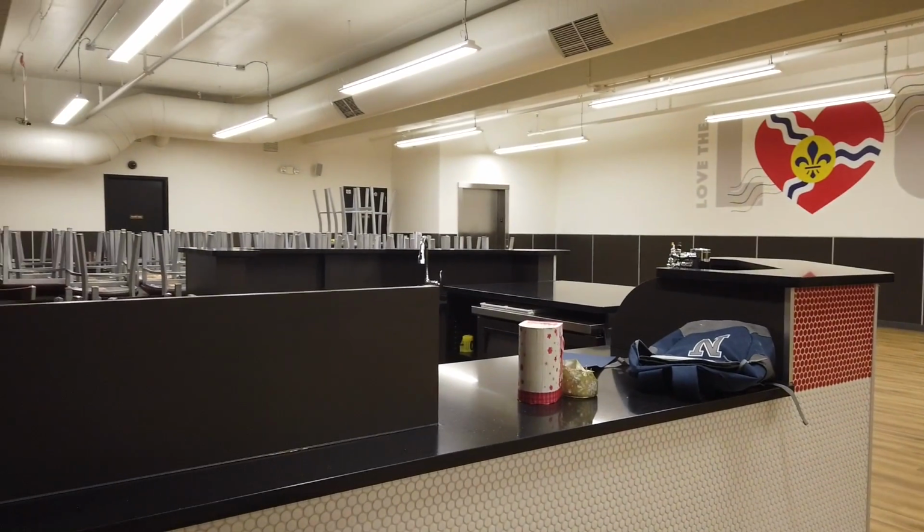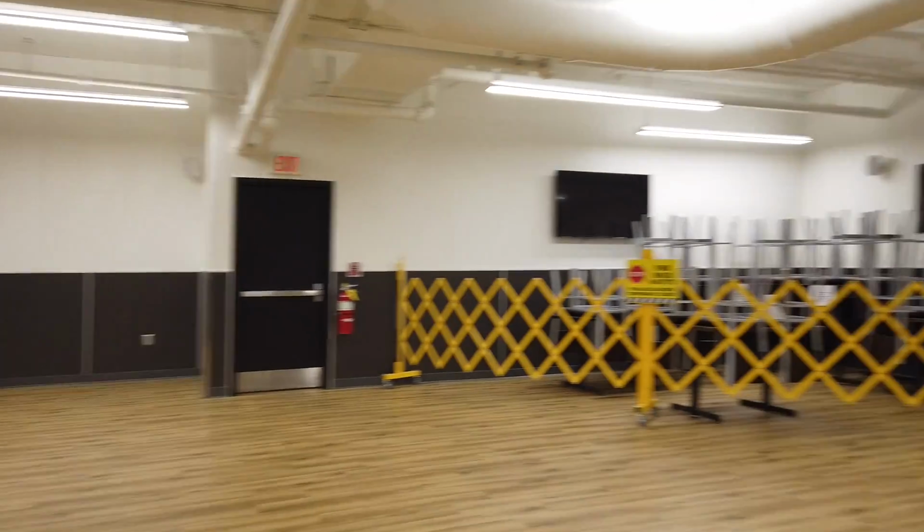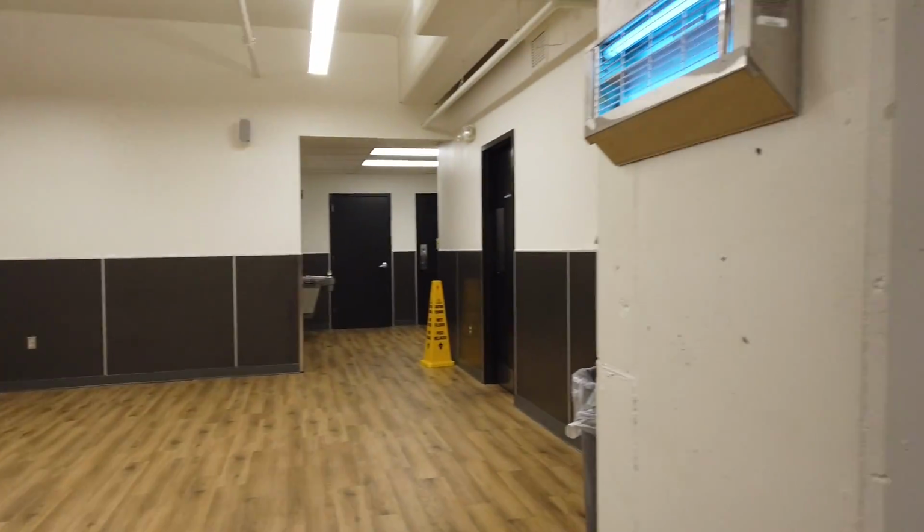This was an eating area up here, I guess. And the restrooms are up here.